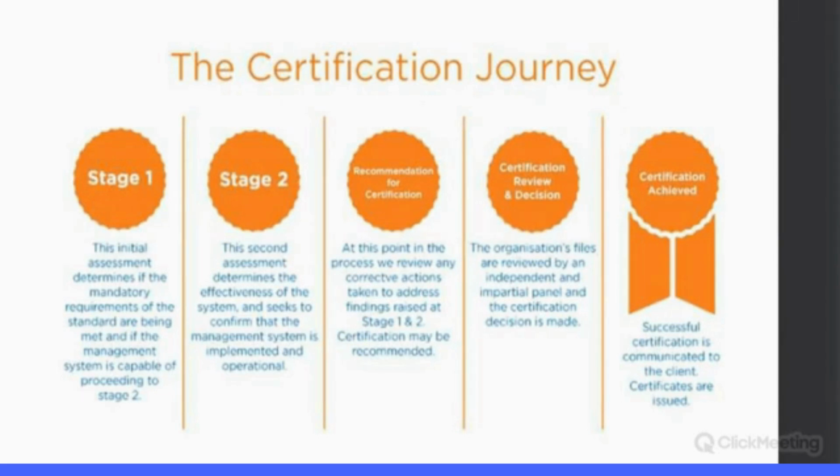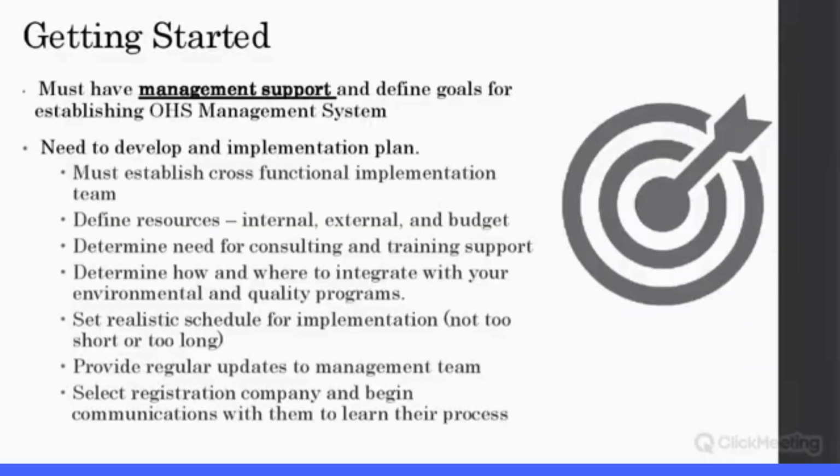So when you get ready to get certified, probably the first audit would be safety focused to get the 45001 certification. But then ask them, going down the road, is there any way to integrate this with environmental? But that requires you to have an integrated system. And if you have questions about that, I can help you with that. So again, there are some opportunities to reduce audit days as part of the integration process. But that's something you're going to want to discuss specifically with your registration company.